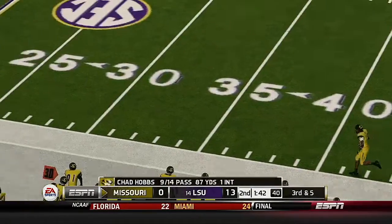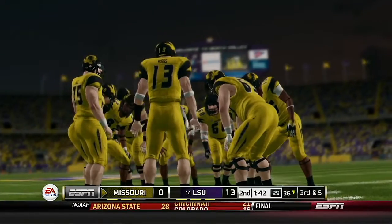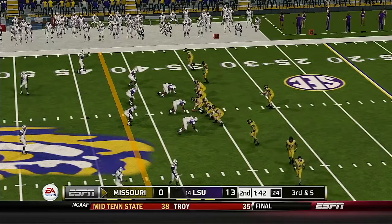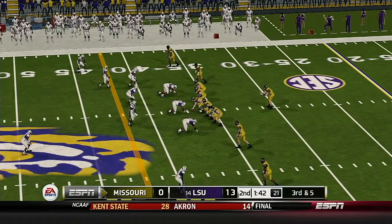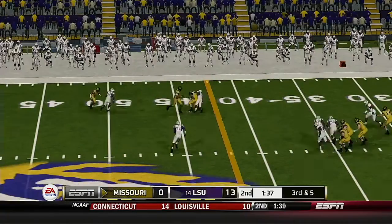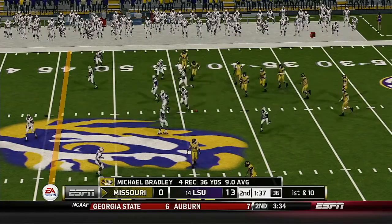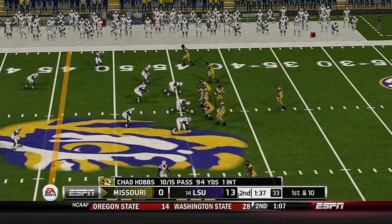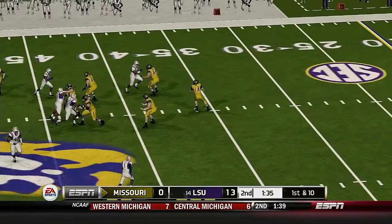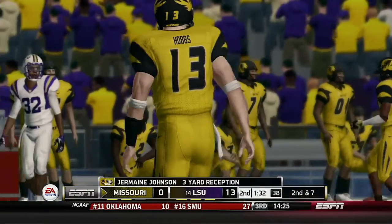He throws it. So an empty backfield with 5 wide receivers. That's a great tackle at the 44-yard line. They'll line up with 5 wide receivers. Caught with room to work. He steps out at the 47-yard line.